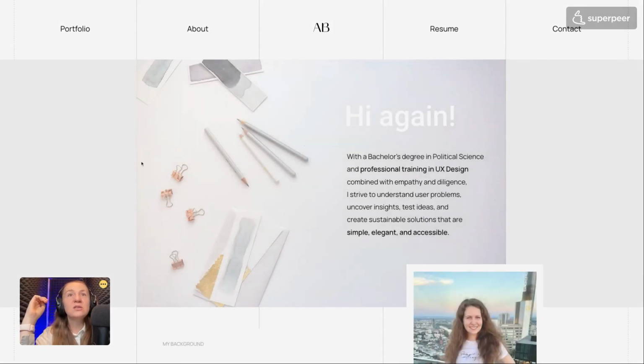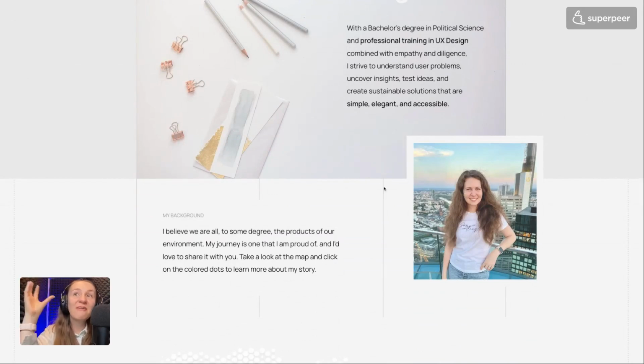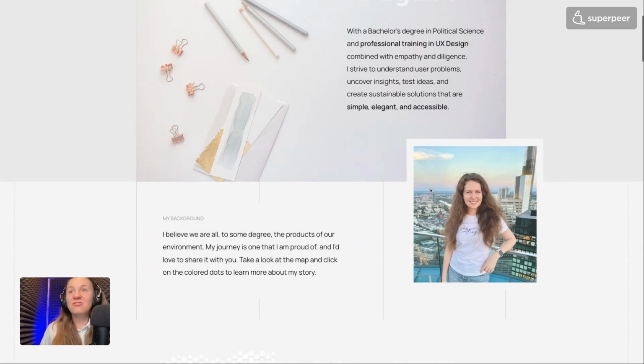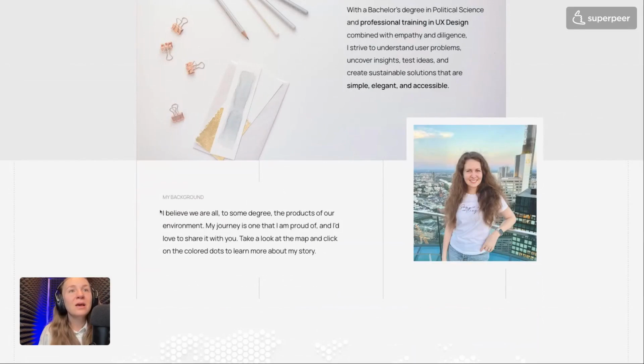Hi again. I don't see the photo right away. I see some stock image, and then I finally see you, which is finally good because you have a very nice personality that you can see through this picture. I really love that you're here. I think you have very good vibes, and I would be really excited to talk to you. But I definitely would like to see it earlier.